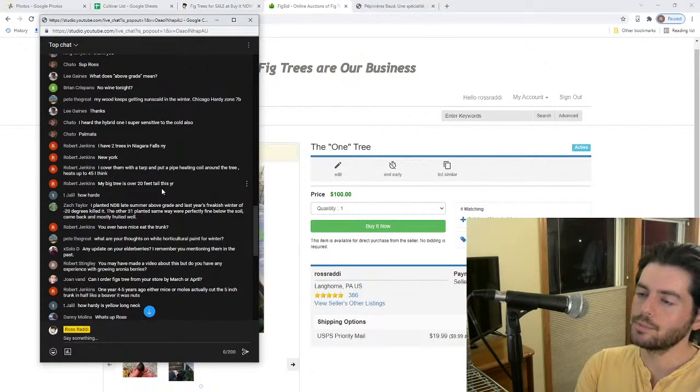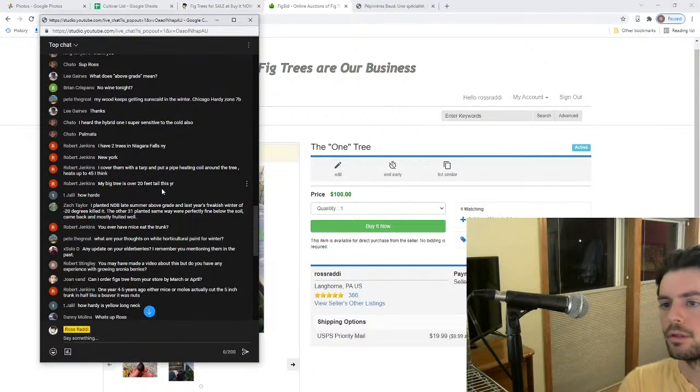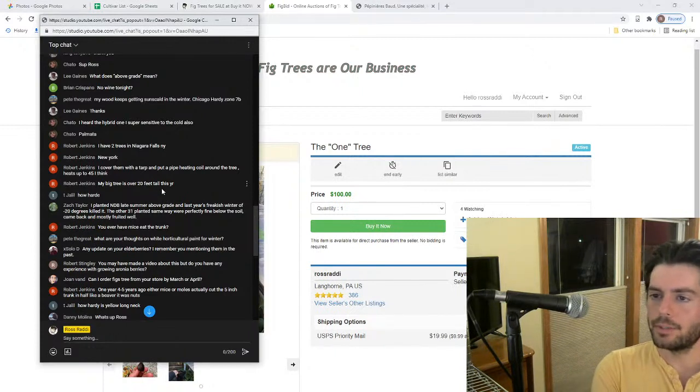Pete said, my wood keeps getting sun-scald in the winter. Sun-scald? Is it the new growth or the old growth? Let me know about that, Pete, because I'm not sure what you mean.